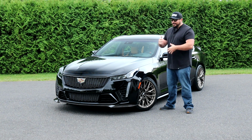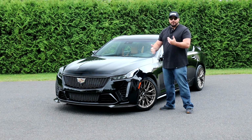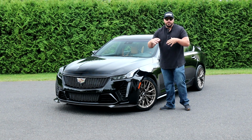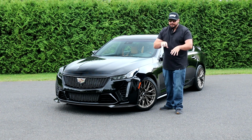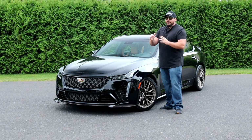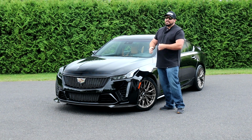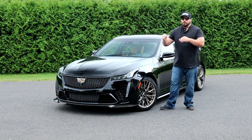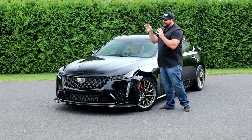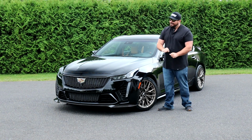Just a quick reminder, back in the day, the V badge was the ultimate version of a certain model for Cadillac. For example, the ATS-V or the CTS-V were the most powerful of the ATS or CTS. It's not the same case anymore. The V is not as powerful as before. We have to step up to the V Blackwing now, so you can get the CT4-V Blackwing and also the CT5-V Blackwing. Those are the most powerful engines they're putting in those particular models. So today we've got the fastest Cadillac ever, so we gotta go see what's under the hood.